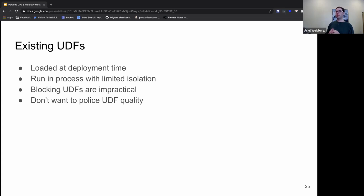User-defined functions run in process in Presto with limited isolation, like every aspect of a query, and that makes complex and CPU or memory-intensive UDFs a problem. Blocking user-defined functions are completely impractical because it blocks the thread pools that run queries, starving other queries and making CPUs go idle. We don't want to have to police user-defined function quality. We want properly isolated, fairly scheduled, resource quota limited user-defined functions.